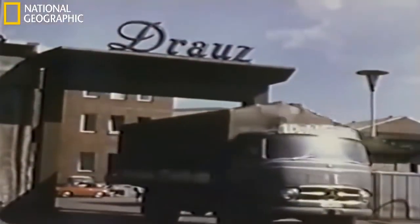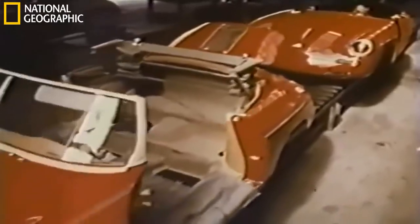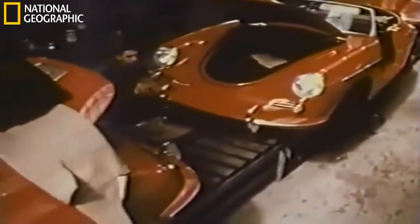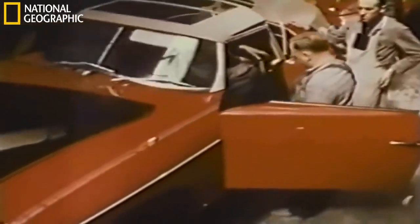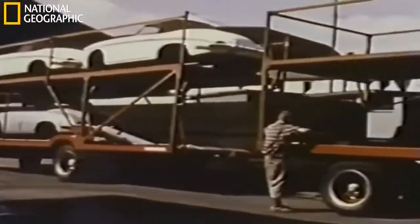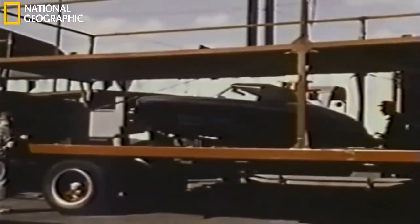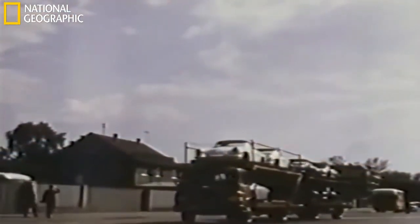Because of the tremendous demand for the Porsche car, the firm of Drautz has been retained to produce the Porsche Roadster bodies. Processing is similar to that at Reuter. And here, the finished bodies are coming off the Drautz final assembly line. The Roadster bodies are side-loaded onto these tandem trucks and transported to the Porsche plant.